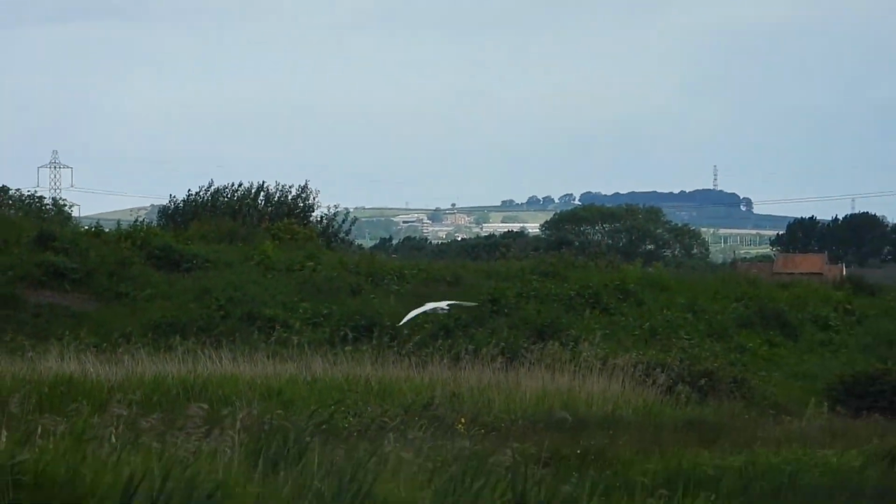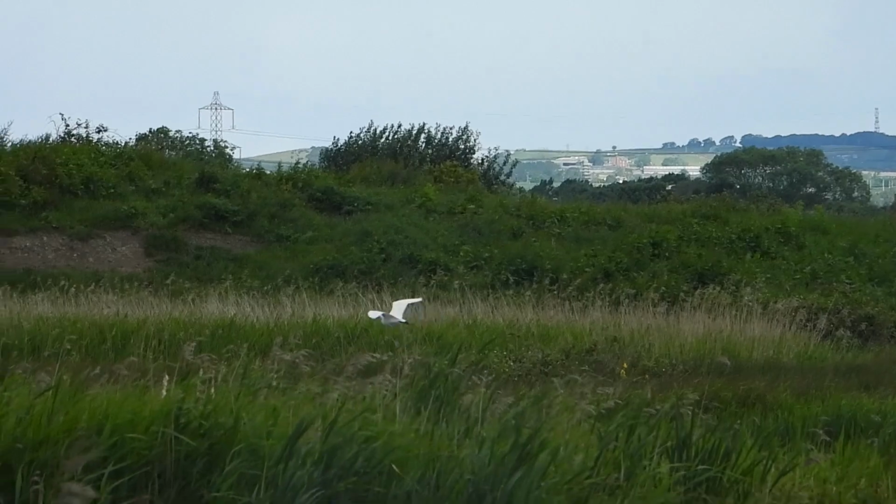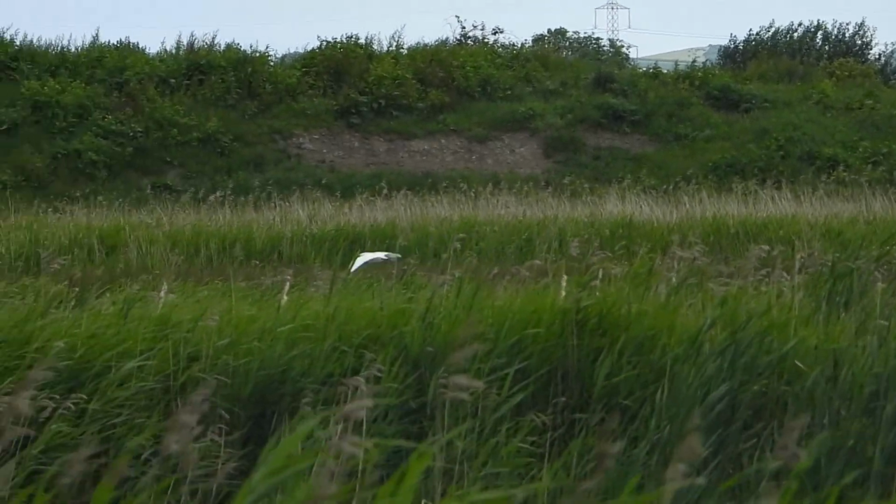We stuck around for a bit in the hope that it might come out into the open, but it didn't. The night heron was indeed elusive, extremely elusive. In fact, the most elusive. It's the most elusive bird I think I've ever seen. Quite tenuous. We stayed there for a while. A gentleman with a scope, very helpful guy, picked the back of it up in the scope.